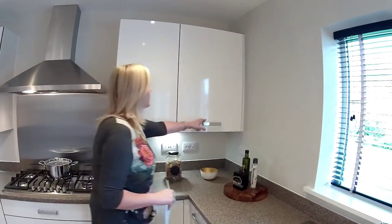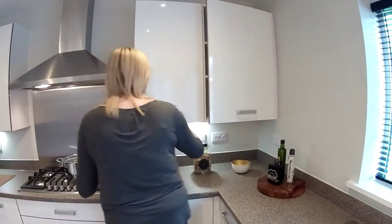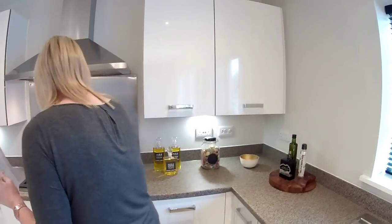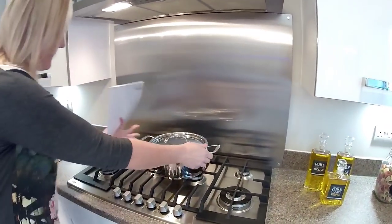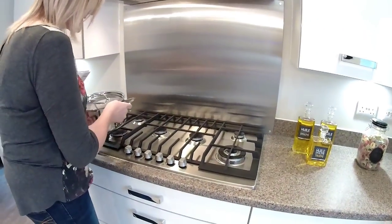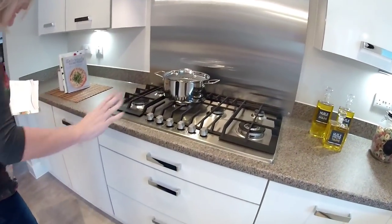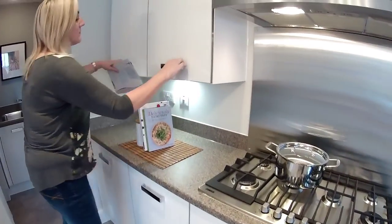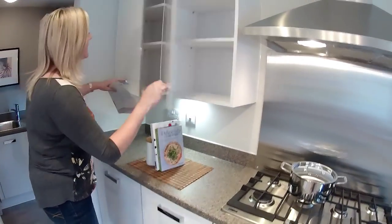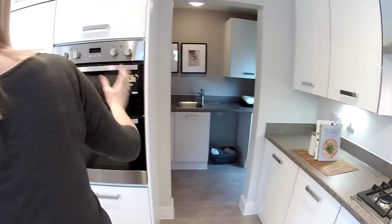You've got eyeline cupboards, which are lovely, soft closing as well. Bank of drawers here underneath your gas hob. It's a 6-ring gas hob, 6 burners. So lovely drawers, and then some more eyeline cupboards. I don't think I've seen so many cupboards in a house. That's pretty good.